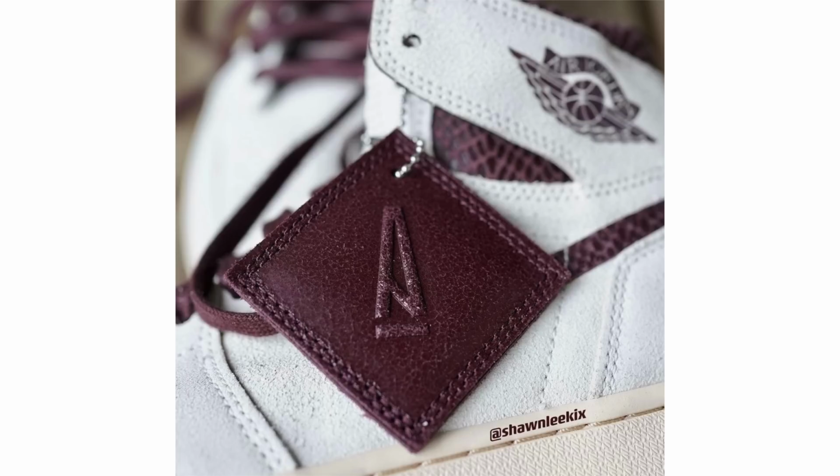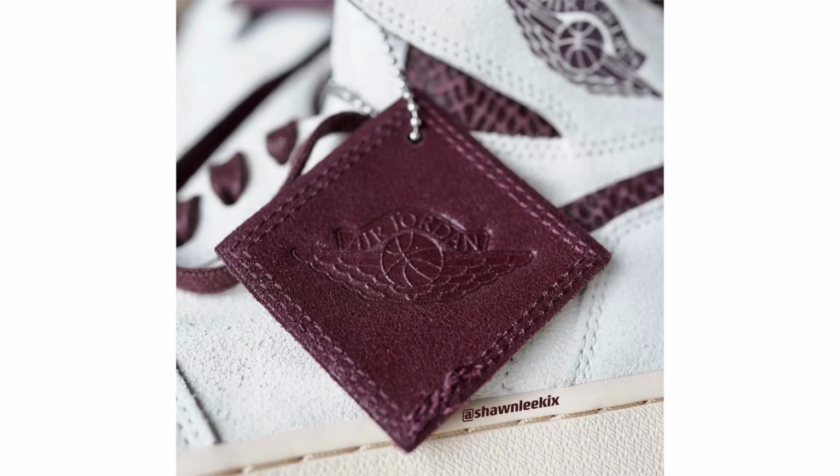I doubt it. I think it's going to be much higher than that. I shouldn't say much, but more than likely it's going to cost $190, possibly $200. Now, that's not confirmed. I'm just kind of guessing here, but the materials and the amount of details we see throughout probably makes this shoe a bit higher than $170. Anyways, let me know your thoughts down below, and as soon as I have more information, I definitely will make sure to update you.